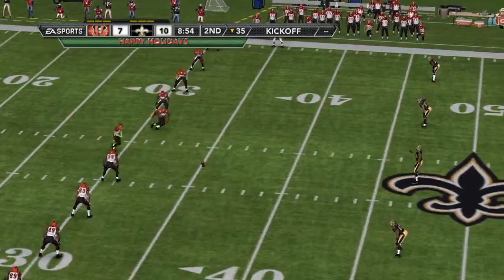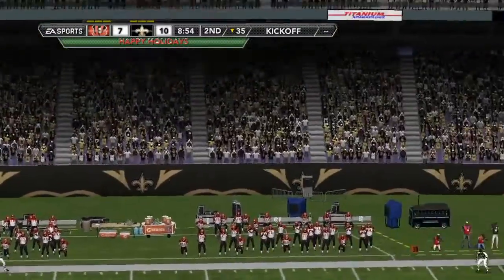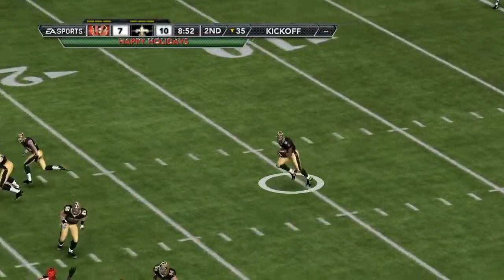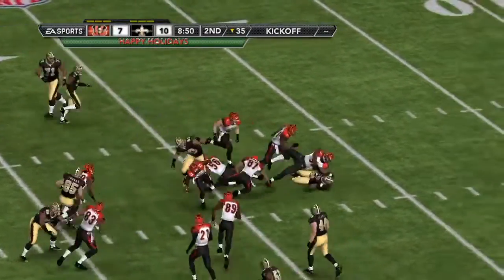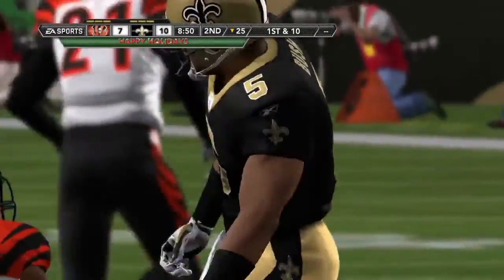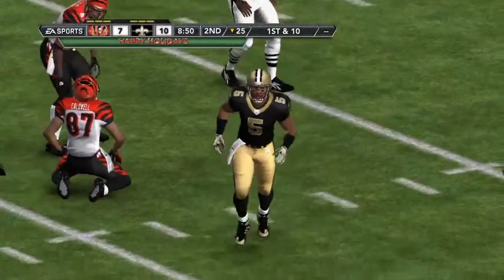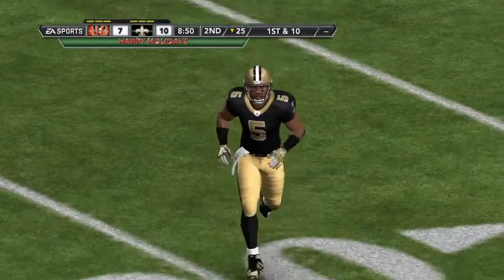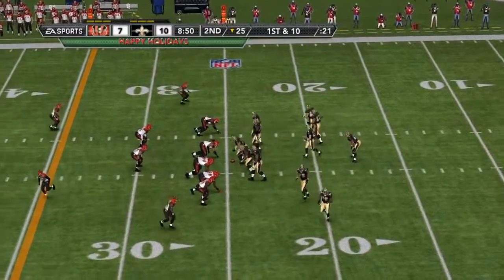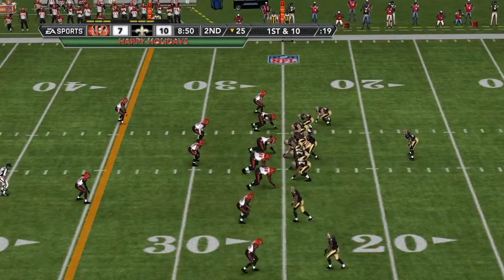Cincinnati gets ready to kick it away. Bush stands back to field the kick. And he gathers it at the 6-yard line. He makes it back to the 25. Johnson was there to bring him down. Now we have a first down and 10 to go. Ball on their own 25.